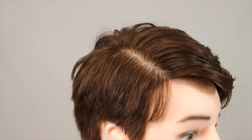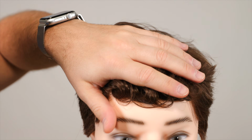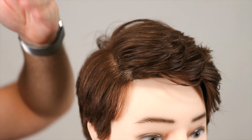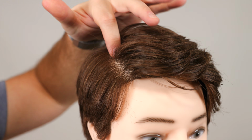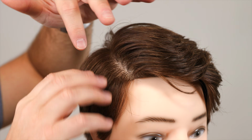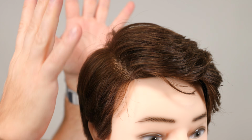Now, if you run your fingers through your hair like this, right, and you bring the hair all the way back when it's dry and push forward, there, you're gonna see your hair is gonna split at its natural parting. And the reason that happens is, again, because the way the hair grows out from your scalp, it grows in a direction that dictates where the hair is going to fall.